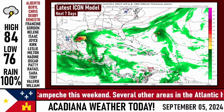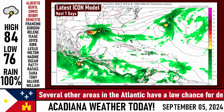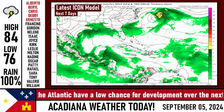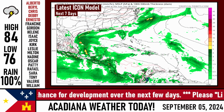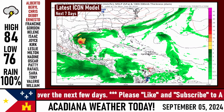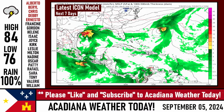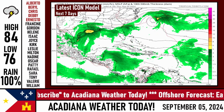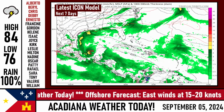And then notice how the Icon model going out 7 days as the front starts to wash out and begins to retreat. The Icon model, which I will say has been trying to develop something in the Gulf of Mexico now for about a week to 10 days or so. But we are going to be seeing the possibility of a broad low pressure area. But with the North American model showing that low kind of shoving its way down to the south, and the Canadian, the Icon, have been kind of discussing this over the last couple of days, even though the GFS and the Euro are a lot more dependable.